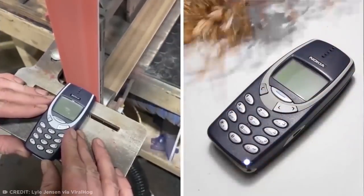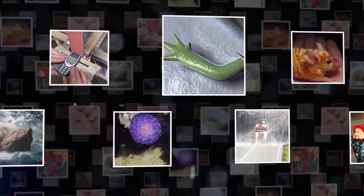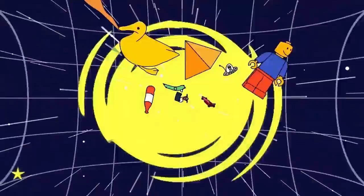Stick around to find out what, if anything, remained of this unfortunate Nokia, plus a buttload of some weird, wonderful, and downright amazing sights for your eyeballs in this episode of Things You Will See for the First Time in Your Life.